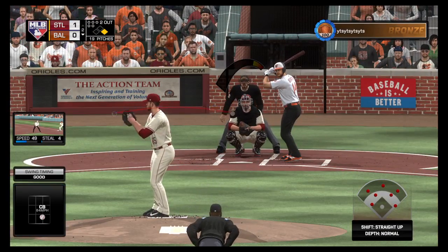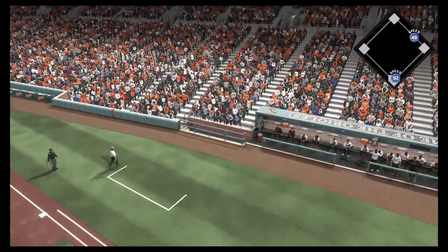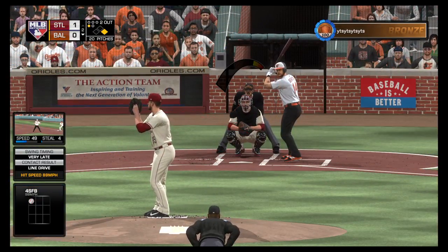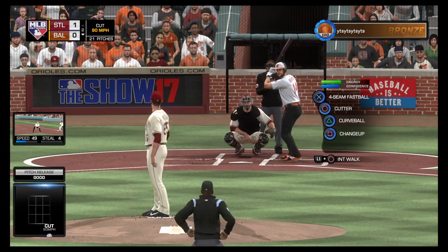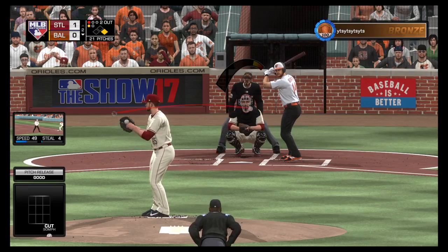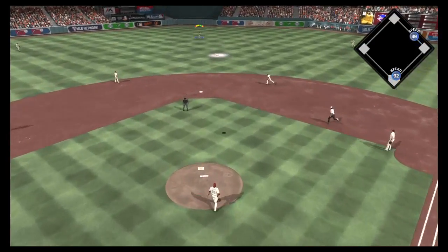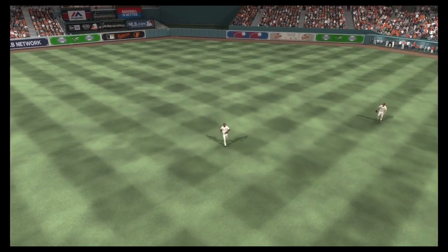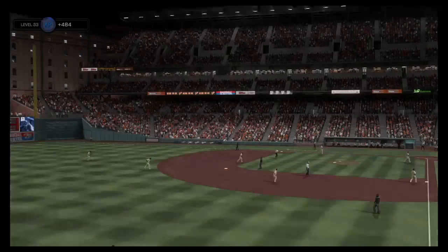Settling in now, Craig Gentry. He's ready for his first at-bat of this early season contest. Sends that one out of play for strike 1. He's set. Here's the 0-1. And no swing, apparently. Ball 1. 1-1. Here it comes. Swing and a little blooper to center. And he's able to get there on the long run, and he covered a lot of ground there.